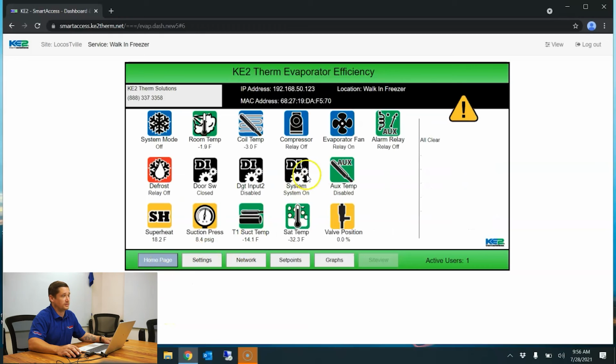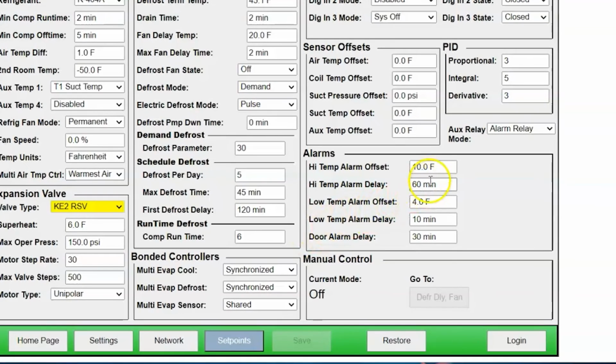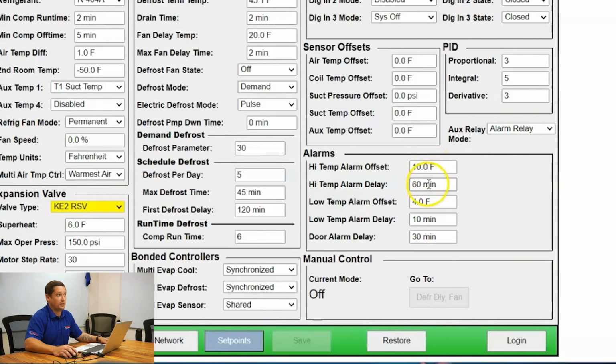So all in all, this system is going to cut down on your energy cost, allow your room to maintain a steady temperature more, give us the option to catch a problem before it gets worse. In the middle of the night, say your walk-in freezer goes down and you're at home and you have no idea. We've got it set, this particular box, at a 10-degree high temp alarm for 60 minutes. What that means is if it reaches 10 degrees and stay at 10 or above for 60 minutes or more, it's going to send me an email.